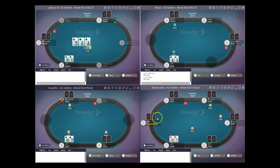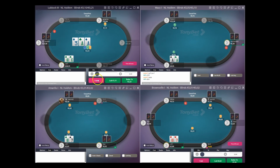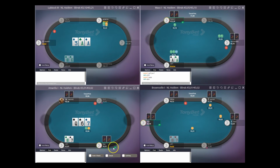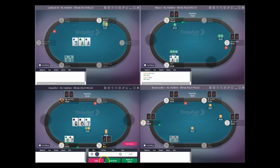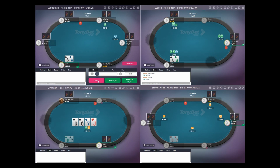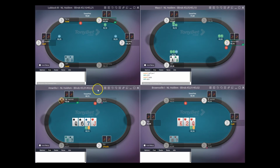Ooh, we got them, guys. King 10, really bad run out there. I'm going to go ahead and raise and fold the 7-10 with a player behind. Oh, Gnostic calls. It's interesting.